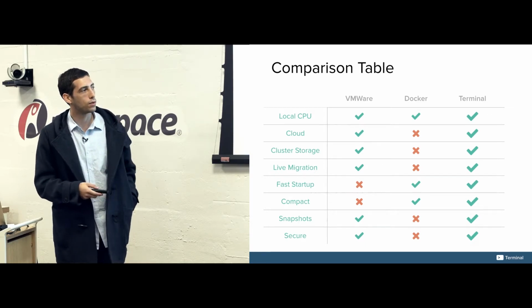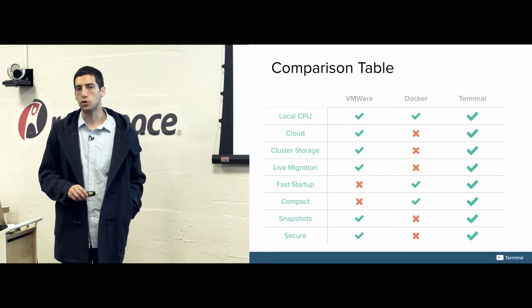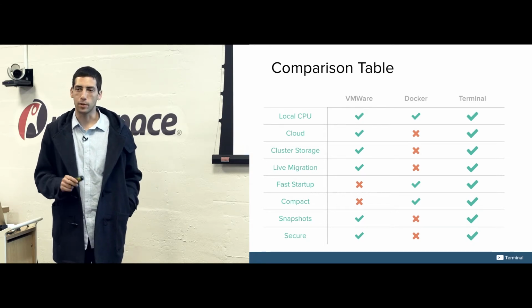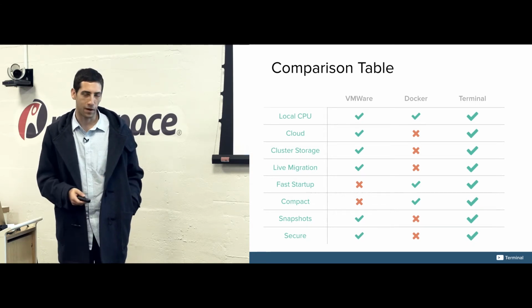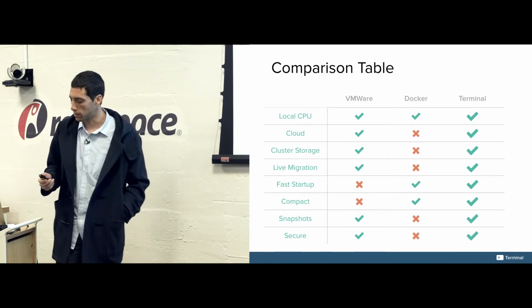There's clustered storage, which I'll talk a little bit about in this presentation, but I won't cover too much today. That's basically a distributed block-level file system. We deal with live migration, which I'll demonstrate today. It starts up very fast because it's a container. It's compact because it's a container. We have snapshots, and it's quite secure.